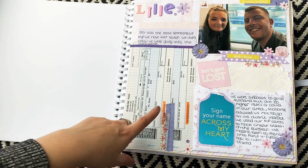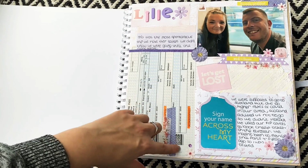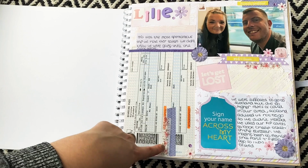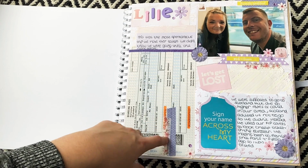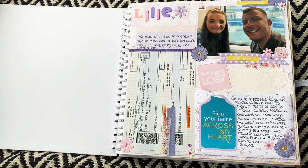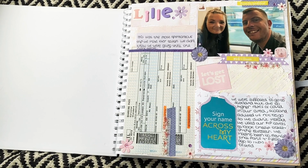But the washi tape that I've used, it's this purple diamond one which came from Paper Chase, and this cute sort of pink blossom one that I got from eBay. It came in like a pack of 8 or 10 or something, so I decided to use that one.